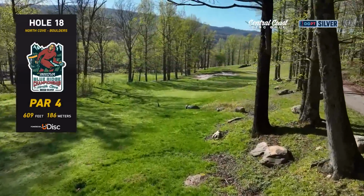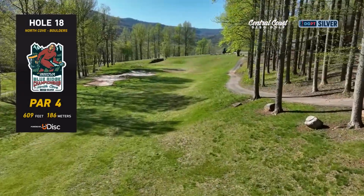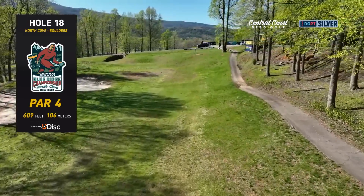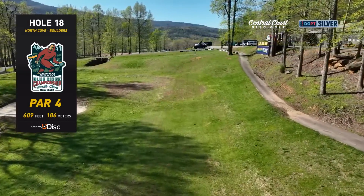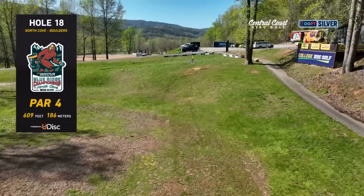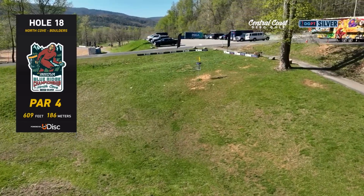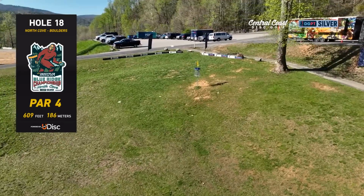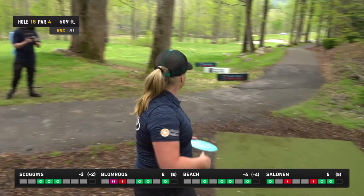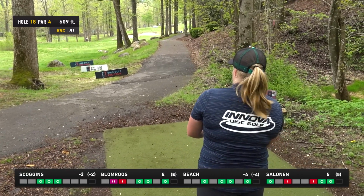Getting to our last of the day, hole 18, par 4, 609 feet. Out of this gap, really having to play a left to right shot off the tee, and this approach shot is pretty tough. There's that sand trap to the left that will play as hazard as well, same as 17. To the right side of the cart path is out of bounds, and very sloped green, elevated basket, kind of slopes both uphill and then also a little bit right to left, so challenging to pin this one for sure.